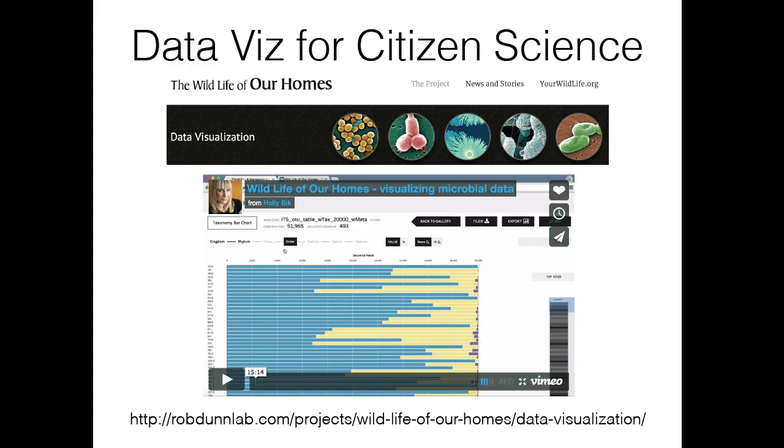So there are different uses for this tool. One use is for research. So researchers who want to very quickly look at their data and get it into a visual context and make decisions about further sequencing or about papers that might come out. But another use of this framework is for education and outreach.